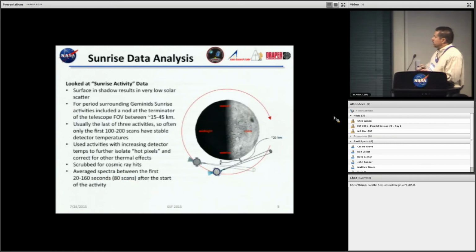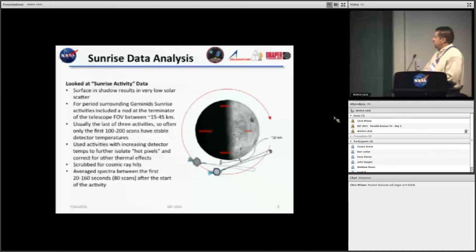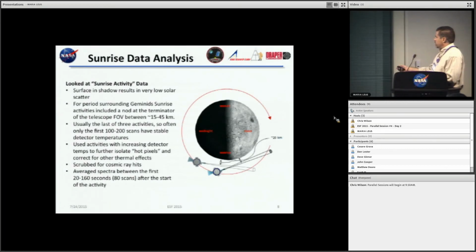To do that, we looked at observations we made during the sunrise. We call these sunrise activity data, real clever. What the situation is here in terms of geometry is we are in a retrograde orbit. UVS was always looking anti-RAM, anti-velocity vector for the spacecraft. As LDEX and NMS ingested stuff, we looked behind us. And as we went past the umbra and into darkness, we got very, very clean spectra. There's no surface scatter into our instrument, there's no sun scatter into our instrument, and we're just staring at the illuminated portion of the atmosphere at the dawn terminator.